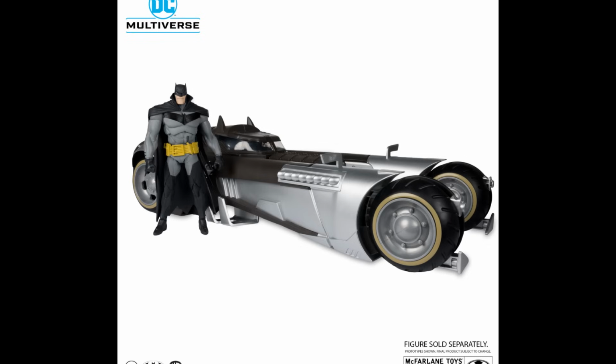They're happy with it, but they want more. They need more Batmobiles. This is the White Knight Batmobile exclusive from McFarlane. It's $89.99, and it's going to be a McFarlane Toy Store exclusive for $90. If you're interested in this, I don't need this in my life, but some people probably do. So good for you.